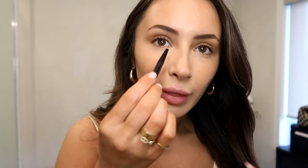A little bit of this depending on your brow color, and I actually just like filling in the tail of my brow. And then you can even do the inner corner part of your eye.